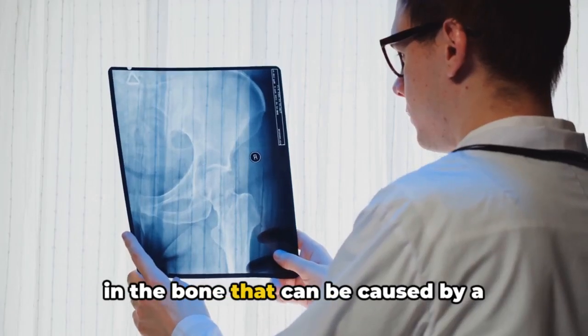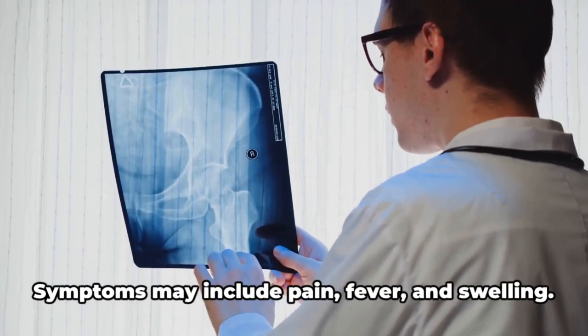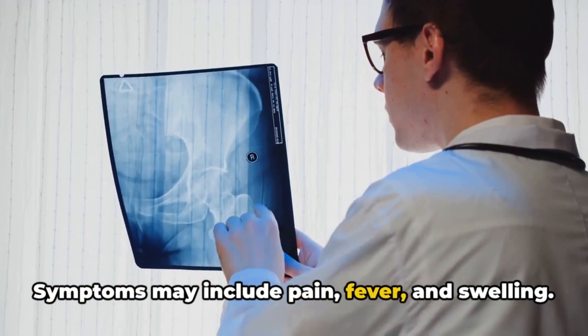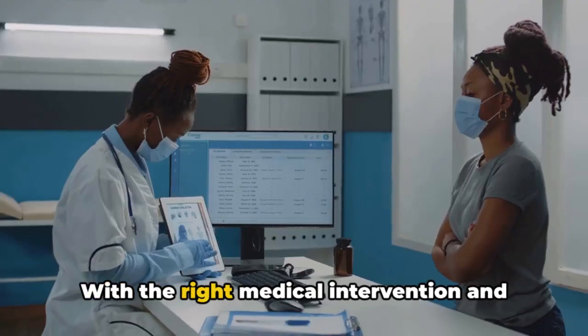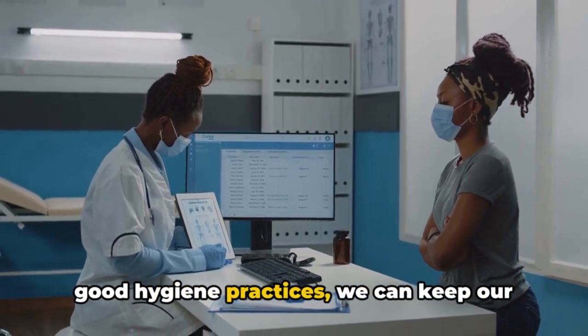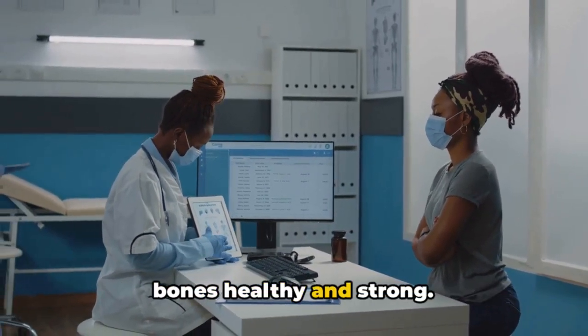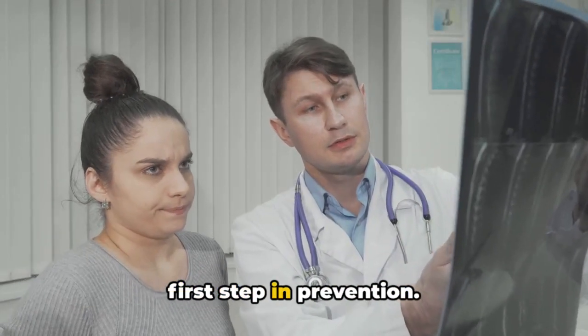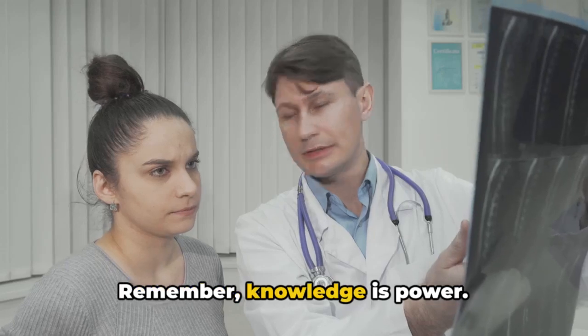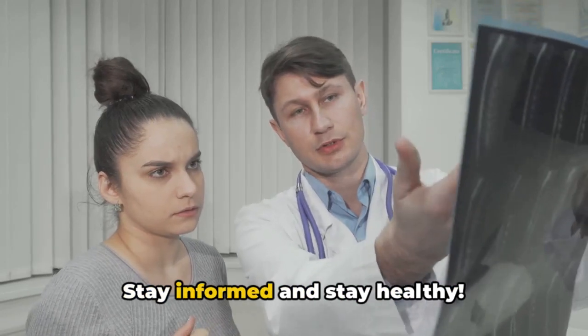To recap, osteomyelitis is an infection in the bone that can be caused by a variety of factors. Symptoms may include pain, fever, and swelling. But fear not, it is treatable and preventable. With the right medical intervention and good hygiene practices, we can keep our bones healthy and strong. Let's not forget, staying informed is the first step in prevention. Remember, knowledge is power. Stay informed and stay healthy.